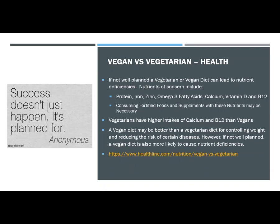our animal foods mostly. So you may have to pay more attention if you're going further along the spectrum towards that vegan diet, to make sure that you are getting the correct amount of certain foods in the diet, or supplementing to make sure that you're keeping those nutrient values up. As might be expected, vegetarians are going to have higher intakes of calcium and B12 than vegans, because they are eating dairy and eggs, including those in their diet. It has been shown that a vegan diet may be better for the health, for controlling weight and reducing the risk of certain diseases. However, if it is not well managed and well planned for, you're much more likely to develop nutrient deficiencies with a vegan diet. I think that all makes pretty good sense.